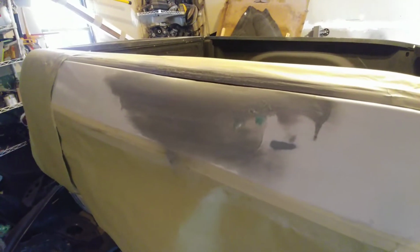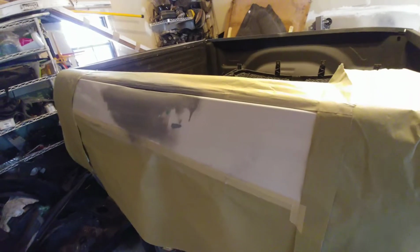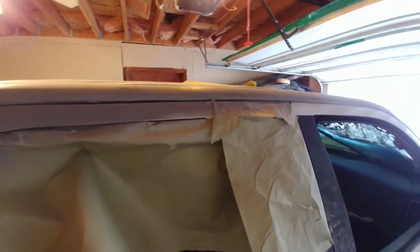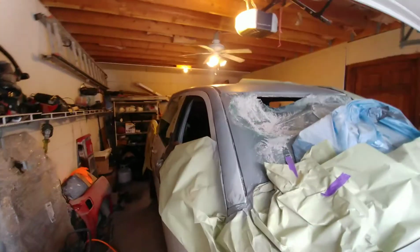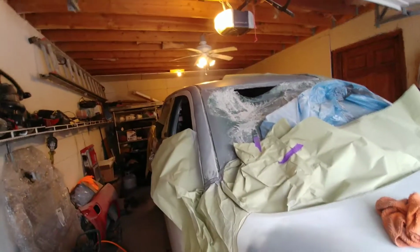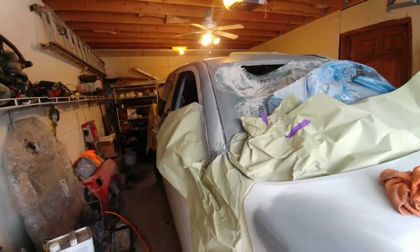You can see right there, that's another pretty good hit that was in the bed. Some people would change the whole bed for this thing. I would not. So I tried my best to kind of fix it. It's still a little bit wavy here and there, but I got a quote from a body man, and he wanted to replace the whole hood and the whole roof. I told him that it's not to the point where it needs to be replaced, just fixed. And just for the fixing part, he wanted around $5,000.